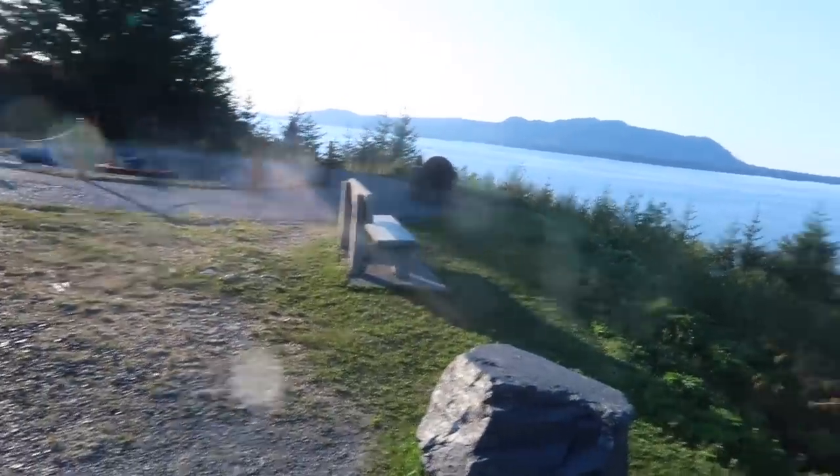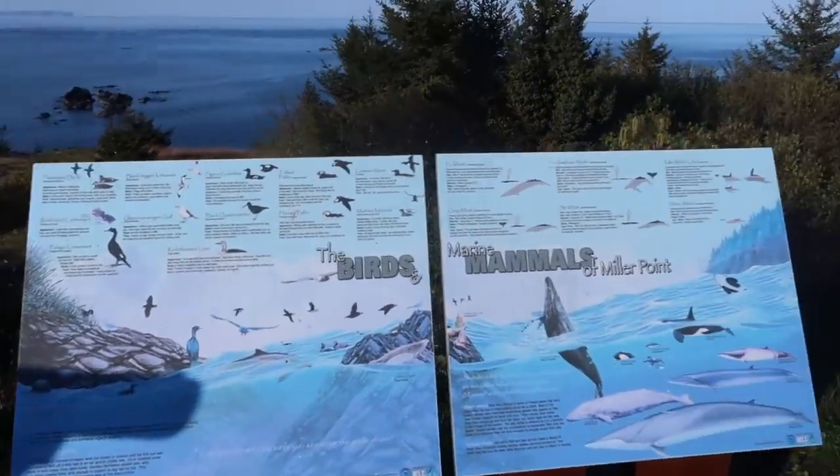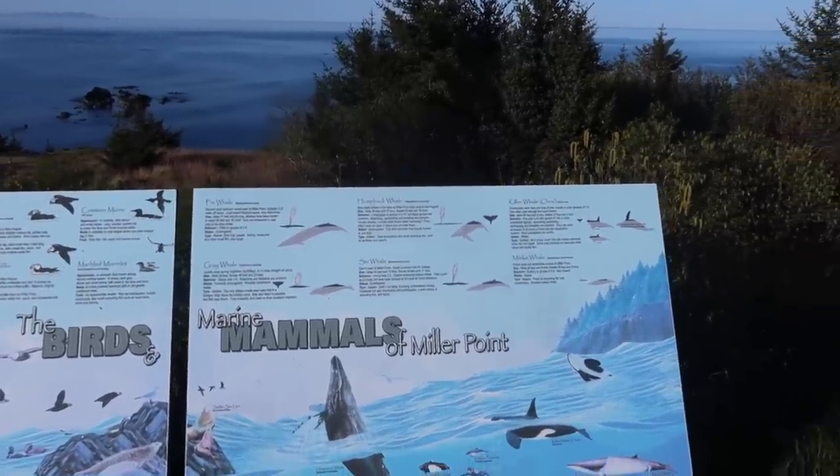I'm so glad we came here this weekend. Glad we came here? Yes. Me too. So we're back up here. You can see the guns over there. There's another one over there. But this is really neat. It talks about the birds and mammals of Miller Point, different things you can see here: fin whales, gray whales, humpback whales, killer whales.